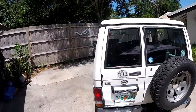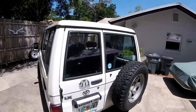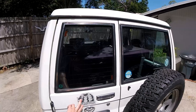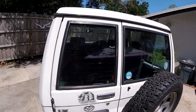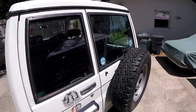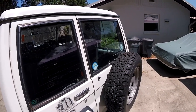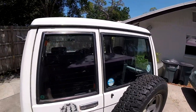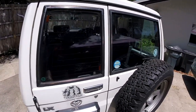As far as trim, it's an LX model. I'm not exactly sure what that means. As far as the details from the previous owner, I got this from Wacky or Watchy Field, I don't know how you would pronounce it. I don't know who or what it is. This is the only new Toyota badge. Around this time, they started putting this on their trucks and SUVs. I think it's hideous, but it's what Toyota decided to do, so it's there. I'd much rather have just the block letters.